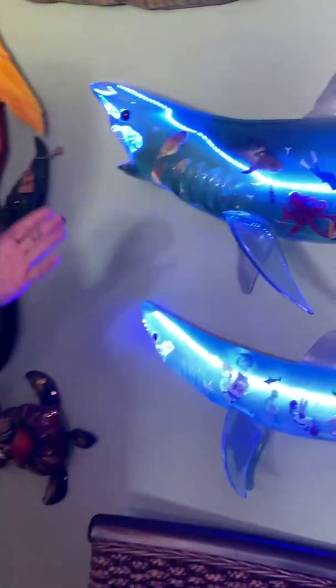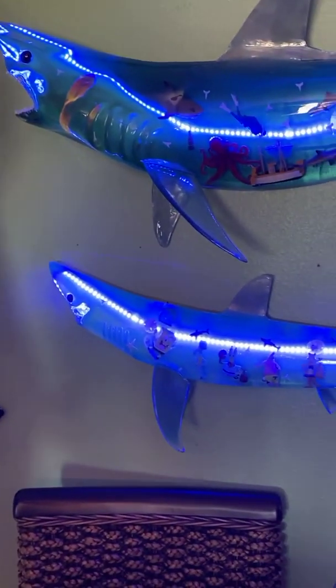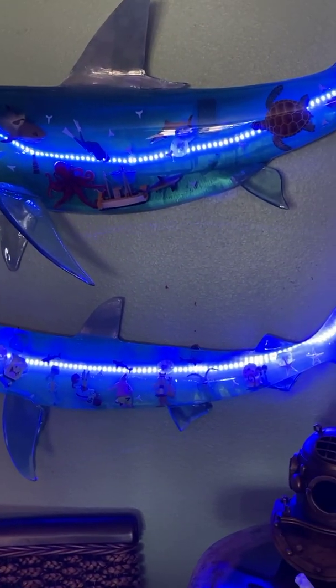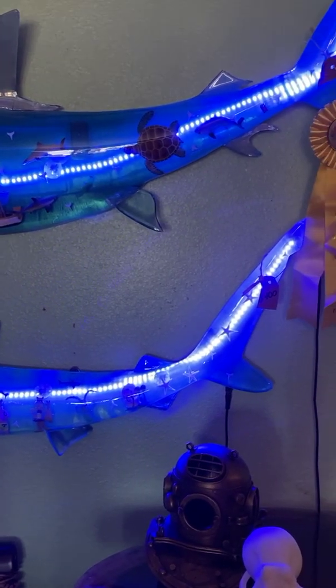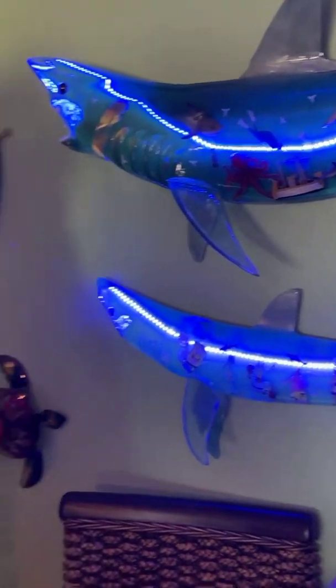Okay, these are some of my LED light-up pieces. What I do is I carve the original shark out of wood, and then I cast a mold off the wood sculpture, and then I take the mold and fill it full of casting resin, and I put all kinds of really cool stuff in here to make it look like an aquarium. Can you zoom in there and show them all the little things that are inside the fish?